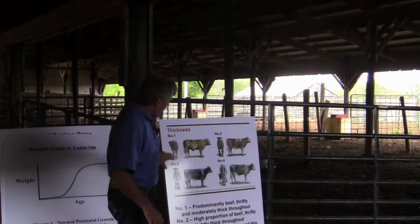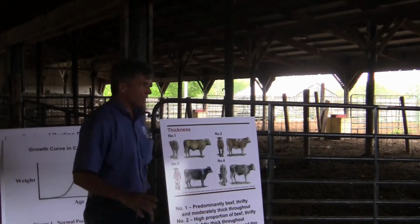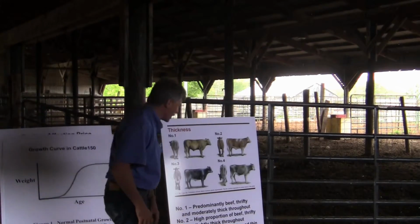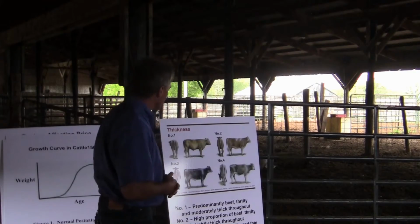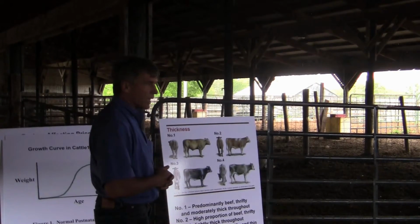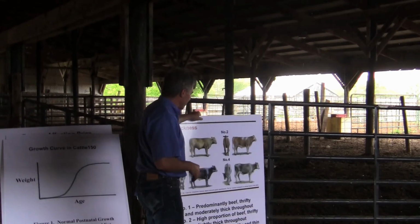But remember, all of these categories are healthy cattle. It's not sick cattle. There's a different grade, inferior. It's the grade for sick cattle or cattle that don't fit into the normal mode. And so those are the grades, the feeder calf grades that we typically deal with.